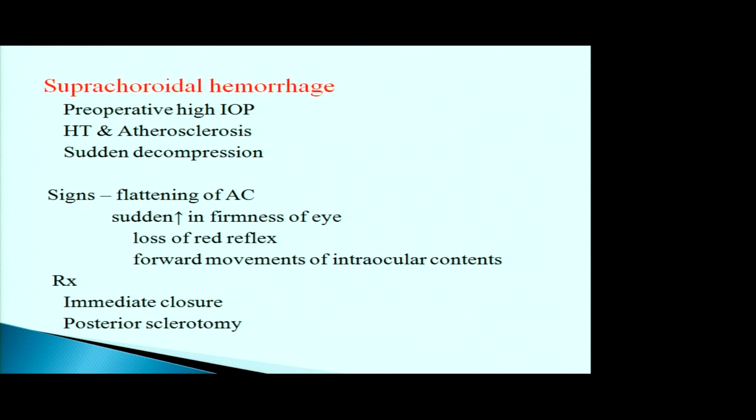Suprachoroidal hemorrhage: if the patient has preoperative high intraocular pressure, hypertension or atherosclerosis, and there is a sudden decompression of the anterior chamber, there are chances of suprachoroidal hemorrhage. The signs are flattening of the anterior chamber, a sudden increase in the firmness of the eye, loss of red reflex and forward movement of the intraocular contents. The treatment is immediate closure, and sometimes you have to do a posterior sclerotomy to remove the blood.